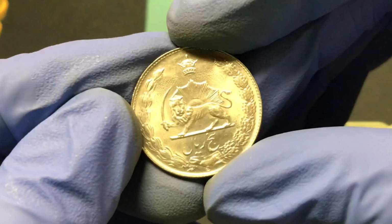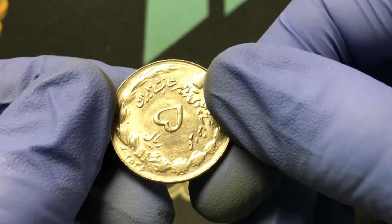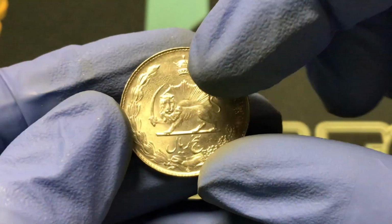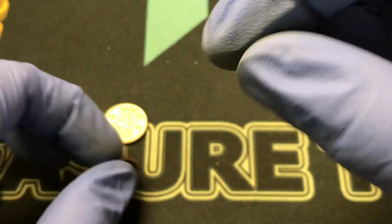Right here we have an Iranian coin. So this is from Iran, and it's a 5 rial coin. You can always tell because of the lion holding the sword in front of a sun.